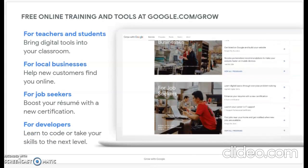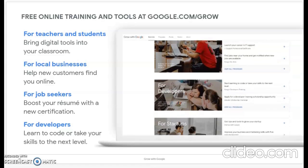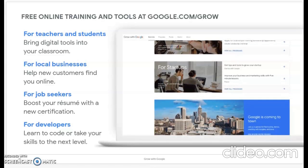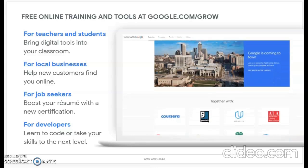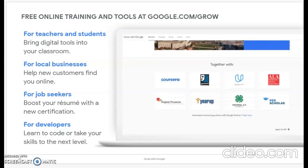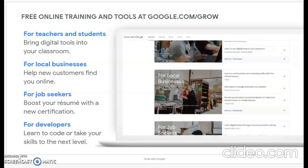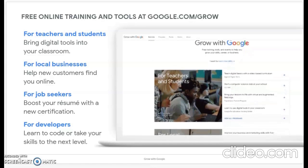Grow with Google is a new initiative to help people prepare for work, find jobs, and grow business. Job seekers can grow their skills in order to find new jobs and advance their careers. Teachers can learn how to put the latest technology to work inside and outside of the classroom. Small business owners can build their online presence and find new customers. Startups can learn how to get their ideas and exposure they need to succeed. And developers can sharpen their current skills and master new ones. To learn more, visit google.com/grow.